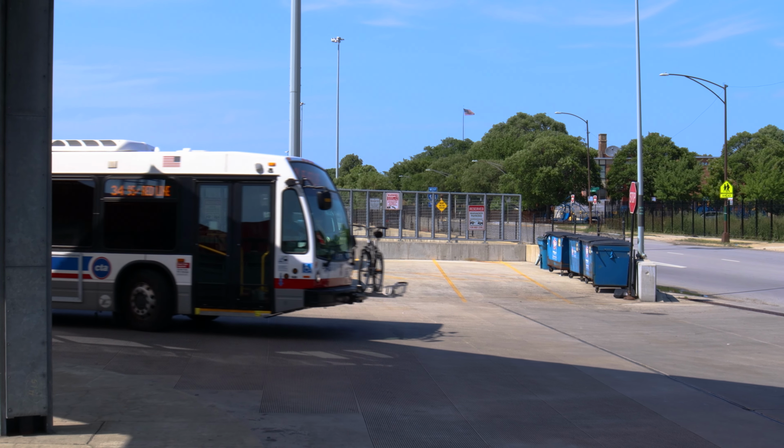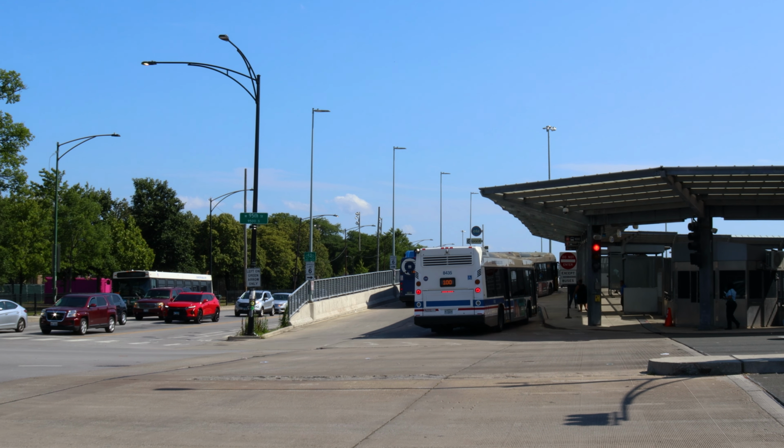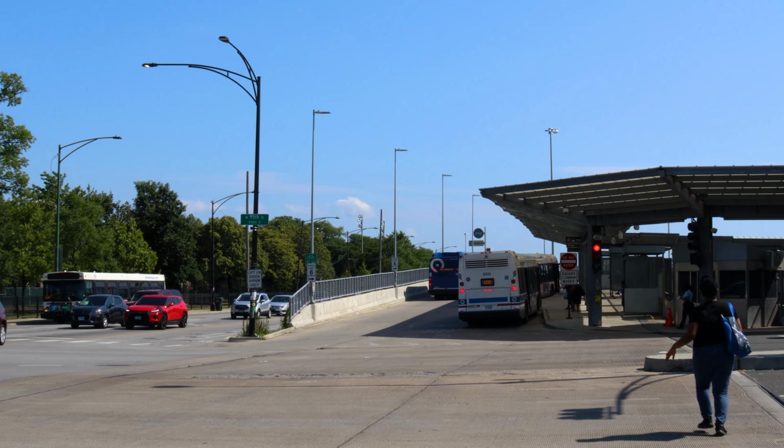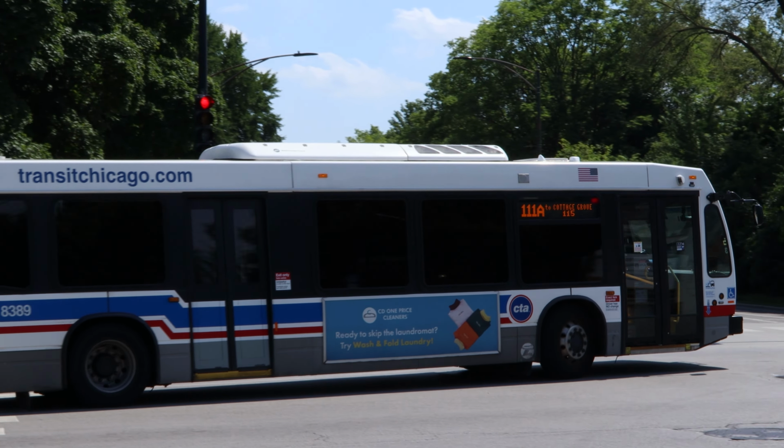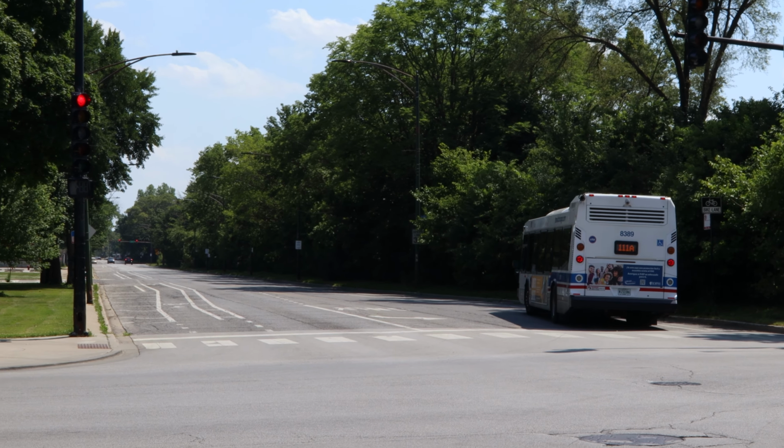Transit on the far south side in general is weird due to the lack of L service south on 95th, meaning many east-west buses have to take silly routes to serve the L. The 111A is a symptom of this situation, filling some of the gaps created by every other route in the area needing to serve 95th Red Line.